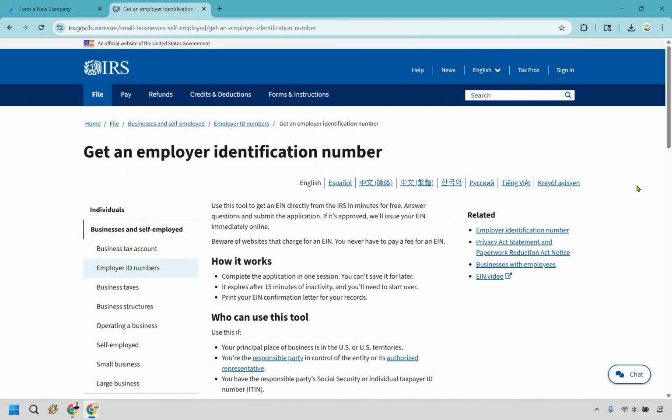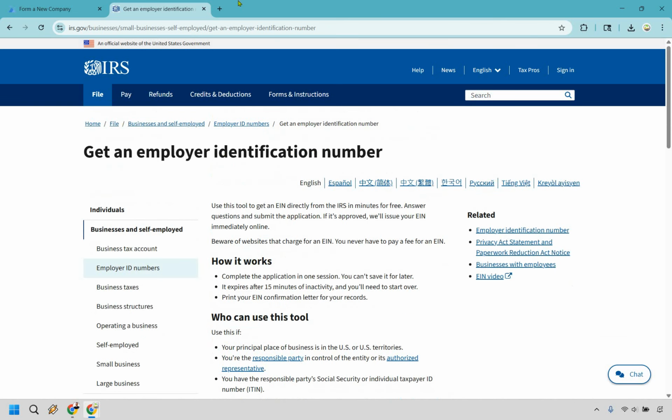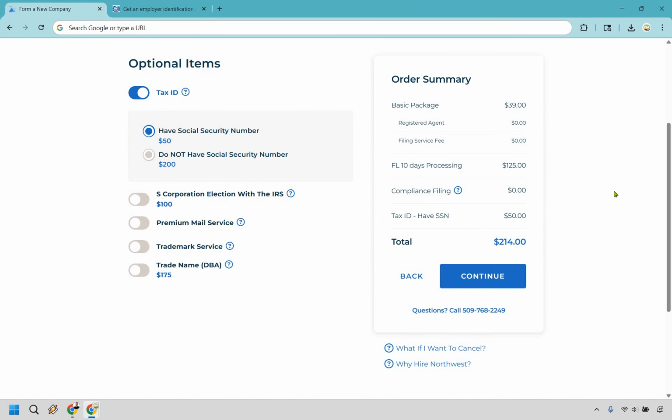So this is going to be the page where you can get a completely free EIN from the IRS. So if I even search for it and do free, it says use this tool to get an EIN directly from the IRS in minutes for free. This is just a great way to save money. So ideally, what you'd want to do after you get your LLC, you can go through and just apply for it right here.